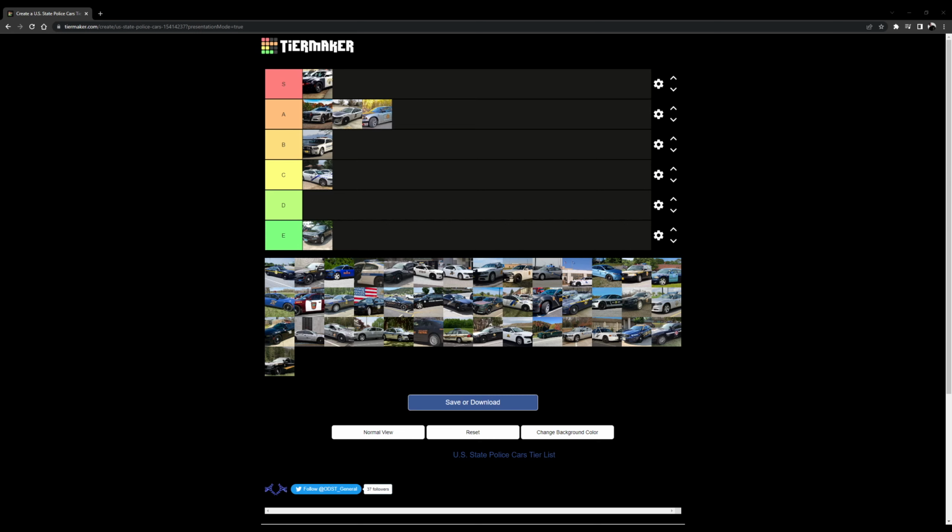Then we have Delaware. Delaware is kind of a dark blue. I think it might be black. I'm not really sure; with the lighting in this, it's hard to tell. I'm not really familiar with Delaware State Police, and I've never seen one of their vehicles in person. So it could be a dark blue or dark black. It's got a yellow stripe that goes across and pops out. Fairly decent icon, but kind of a basic paint job. So I think this one goes into C tier.